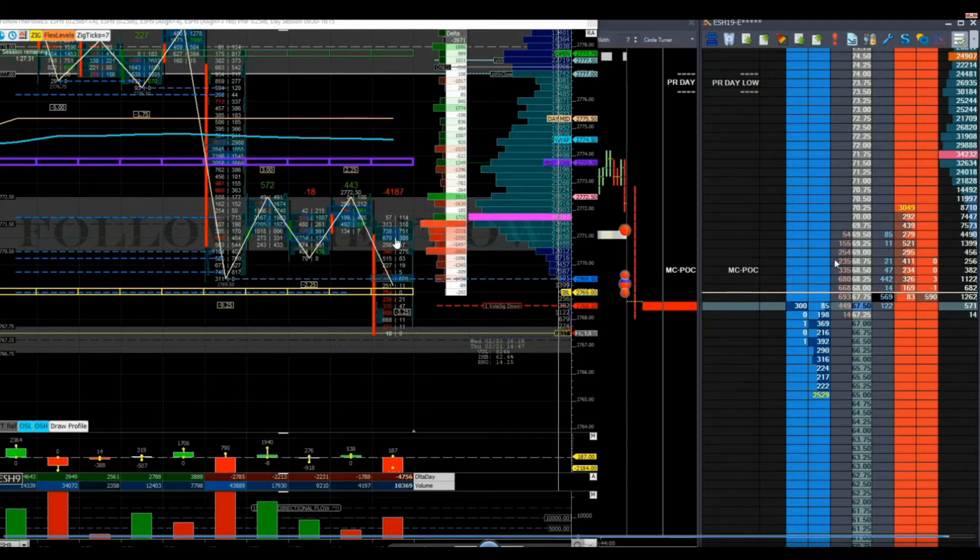So that was just a quick trade I wanted to show you guys on what a shift in momentum looks like, and what's the optimal way to try to enter this trade, either all in or looking to scale in. So hope this makes sense.